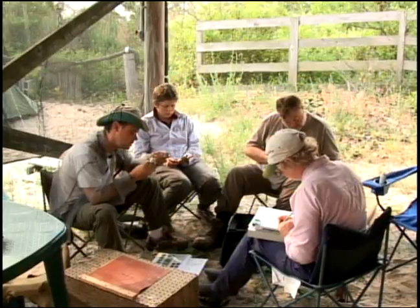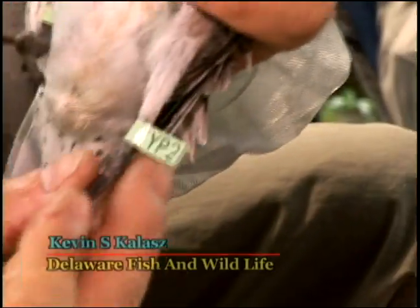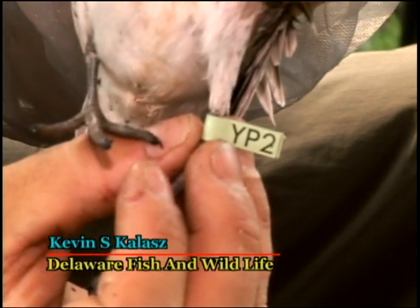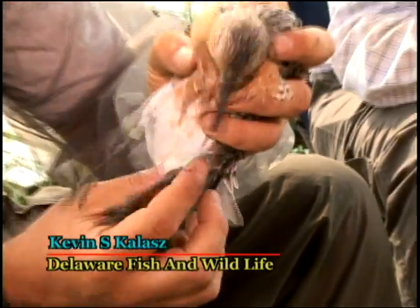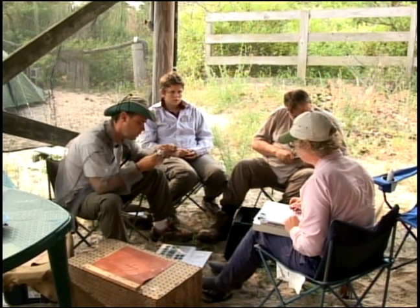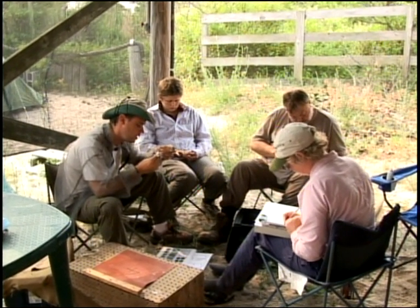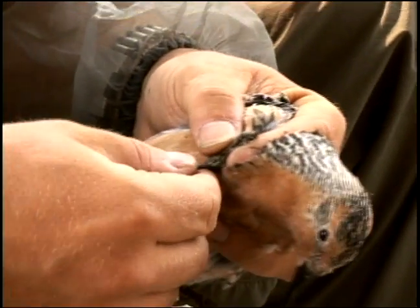This process is repeated for all the redknots that were captured. So this is a coded leg flag, and once this bird is released, we can then go back out into the field and look for it both this year and then in subsequent years. When we see a bird that was released in previous years and future years, we can look at the survivorship of the population.